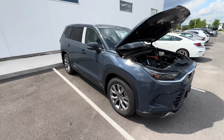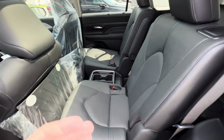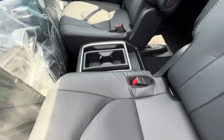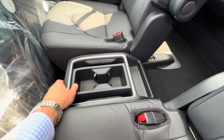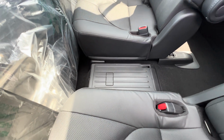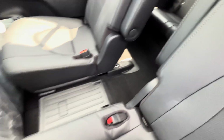I'm pretty impressed. And before I forget, this is a 7-passenger configuration when you're going with the Limited and the Platinum. So if you want an 8-passenger, which will be a bench in the center, you'll have to go with the XLE. On the Limited here, and I believe the Platinum, you do have a removable center cup holder storage area, which when removed just makes it a lot easier for passengers to get in and out of the third row from the middle row.